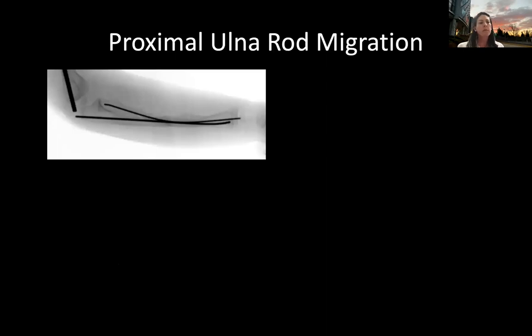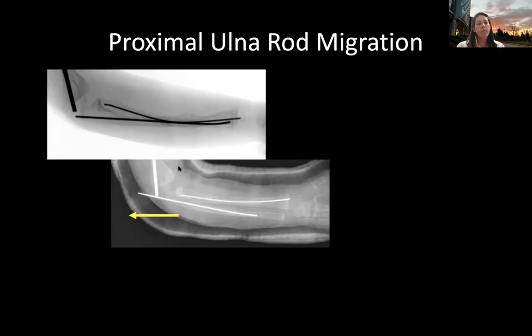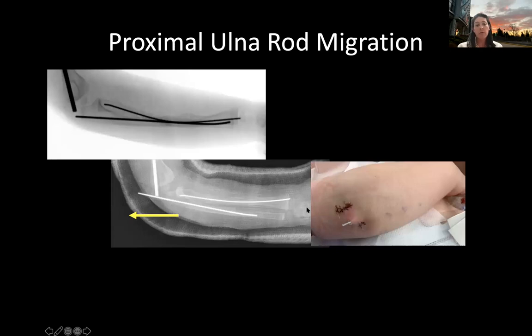This is an example of proximal ulna rod migration. This young man left the OR with rods in both the radius and the ulna. We were happy. We were able to pass these rods in what we call closed fashion, where we were able to manipulate the forearm and not have a large approach or an open osteotomy. The 3 week postoperative x-rays unfortunately demonstrated that the rod had moved this far. And for the non-surgeons in the group, this is not supposed to be here.